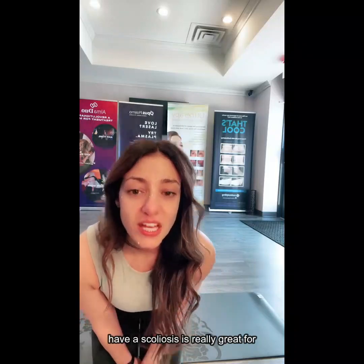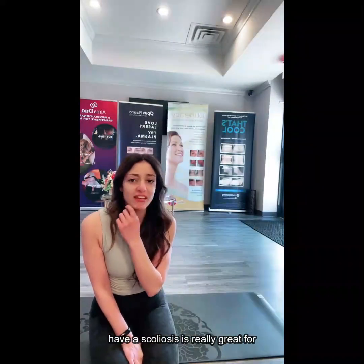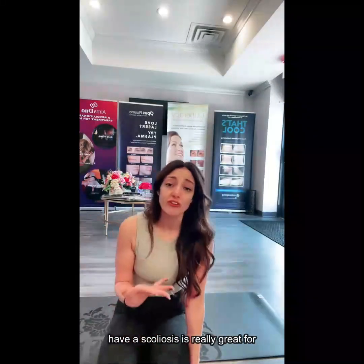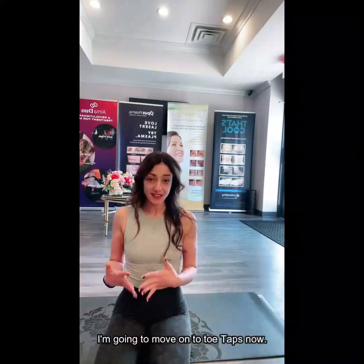I'm getting some questions here. Is it safe to do these exercises if we have scoliosis? Scoliosis, yeah, if you have scoliosis, some curvature of a spine, it is definitely okay to do these exercises. What also is really great for scoliosis and curvature of the spine is Pilates, which I also teach. So we did our breath work, the inhales and exhales.